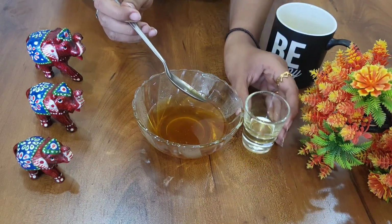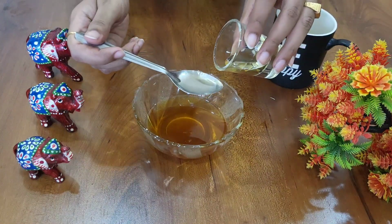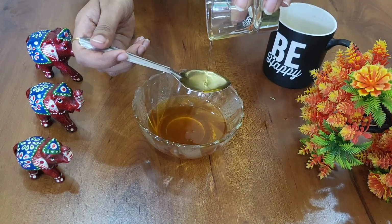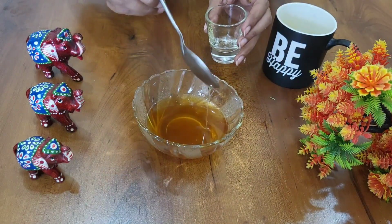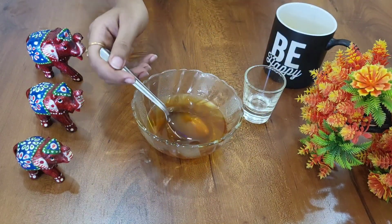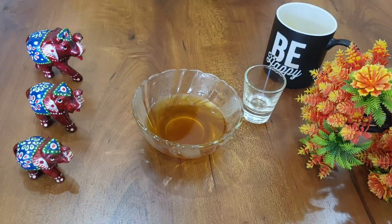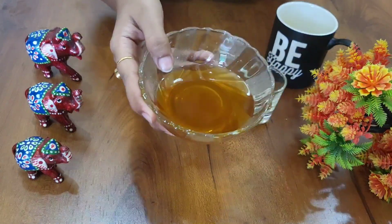For extra benefits, we can add 1 tablespoon of castor oil. It is optional, it is your choice if you want to add it or not. Castor oil increases blood flow to the scalp, which promotes healthier hair. It boosts hair growth up to 5 times the usual rate. And our rosemary oil is ready to use.